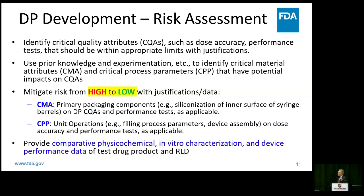So before I get to the next point, you also should provide us certification and data to mitigate the risk from high to low. Furthermore, comparative physicochemical in vitro characterization and device performance data of the test product and RLD should be provided for evaluation.